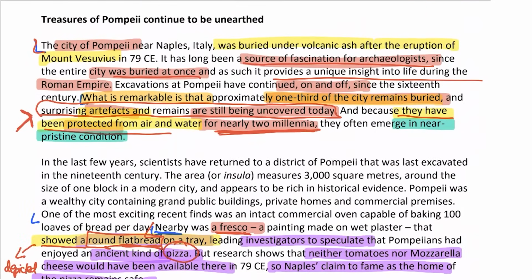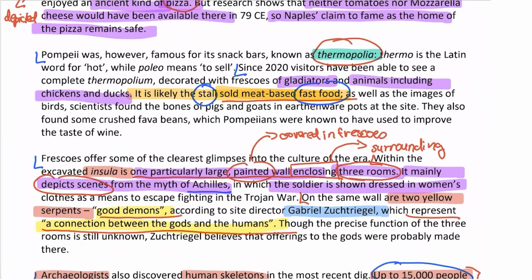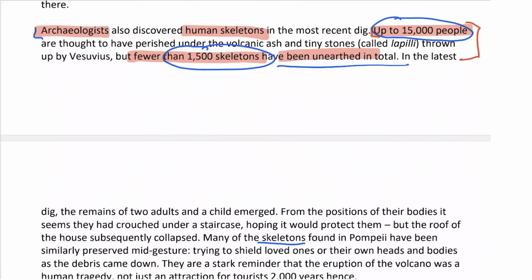What does the passage say about human remains? Paragraph 1 didn't talk about that. Paragraph 2 talked about the pizza. There was nothing about human remains. The next one was about the Thermopolia. There was also nothing about human remains. Then came the frescoes. Nothing about human remains. Here, this paragraph talked about skeletons.